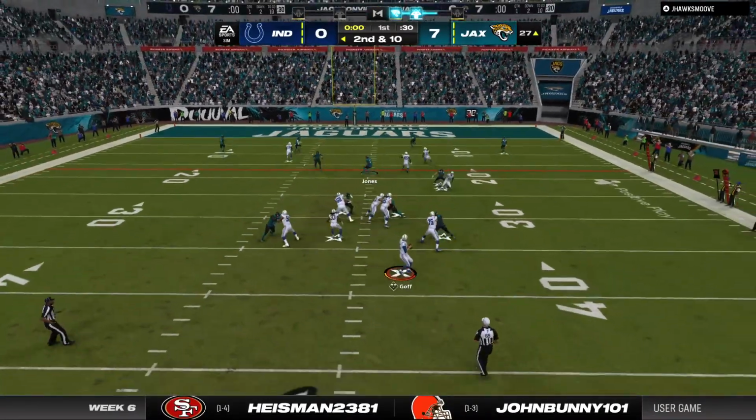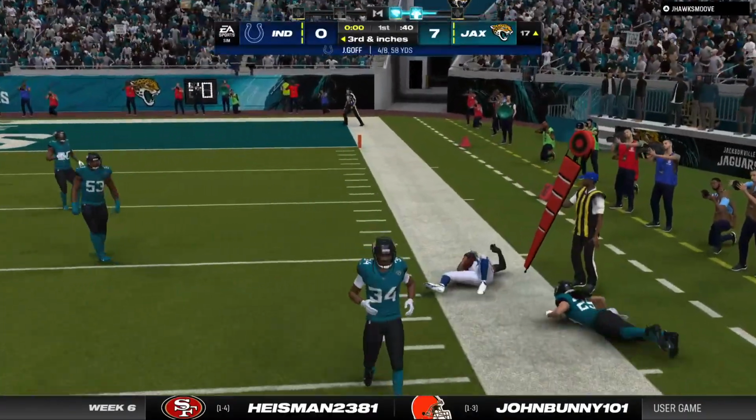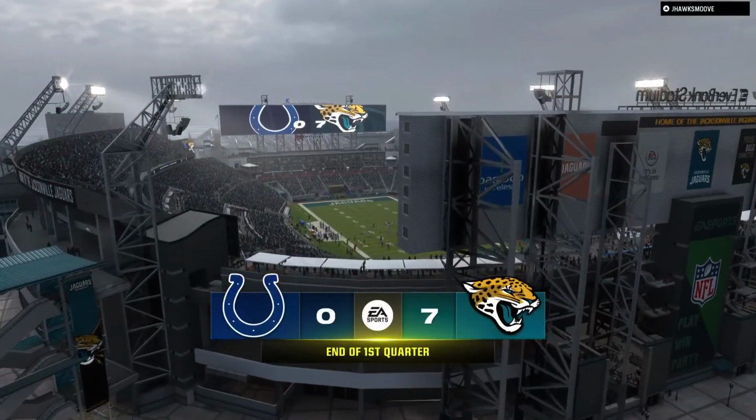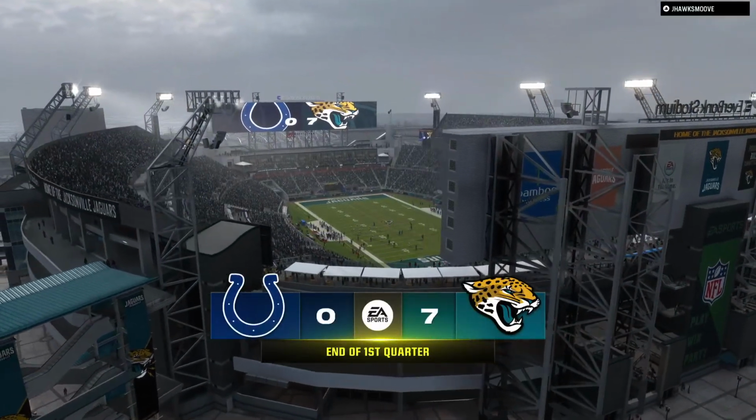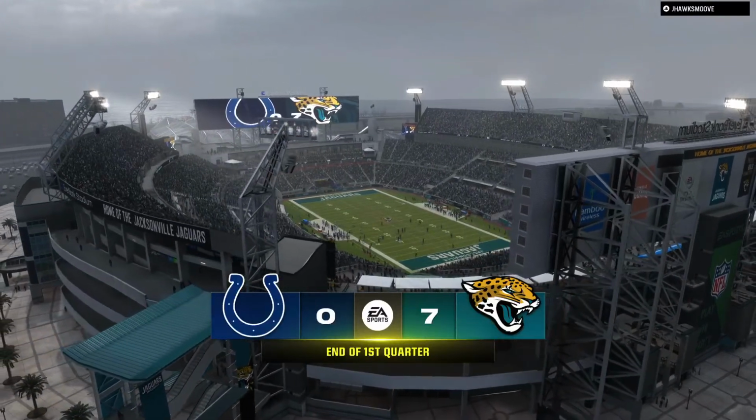Throwing again is Goff. Throw right side is going to be caught by Kirk. And he's going to be brought down on what will be the final play of this first quarter. After 1, 7-0 on EA Sports.